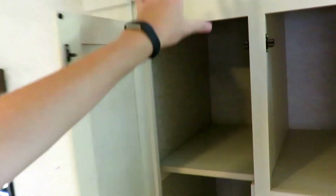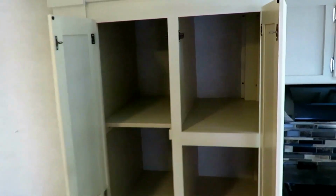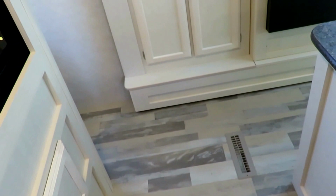This is adjustable, so you can make this hanging space. You can have double pantry. Anything you want, you can do. But it's all in the slide out. It's off the floor plan to give you all that extra space.